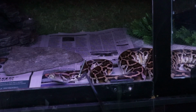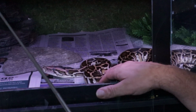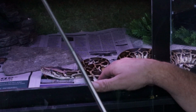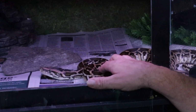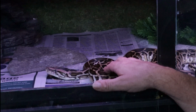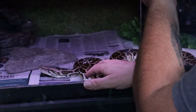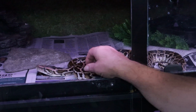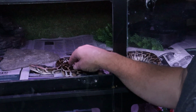I want to do something that's going to get her there. And now I've got my hand on them. Once you've got your hand on their body, they're fairly certain it's not going to be a meal in there. And with her, you should see her starting to do some nice long tongue flicks and stuff like that. But right now I'm touching her. She's really chill. She is starting to flatten her body out a little bit.